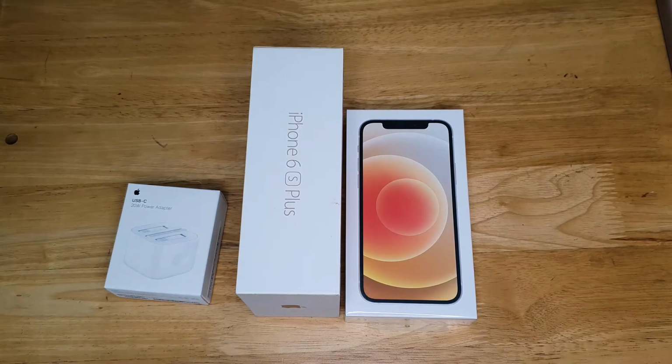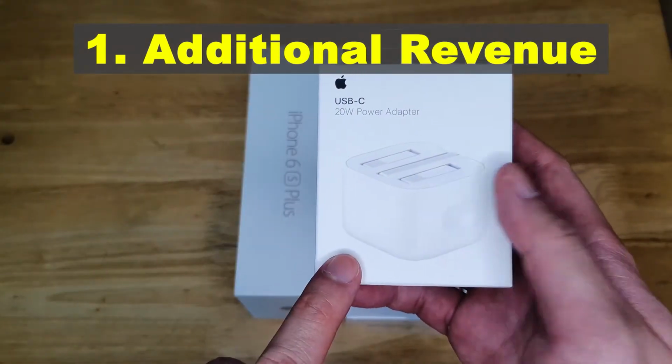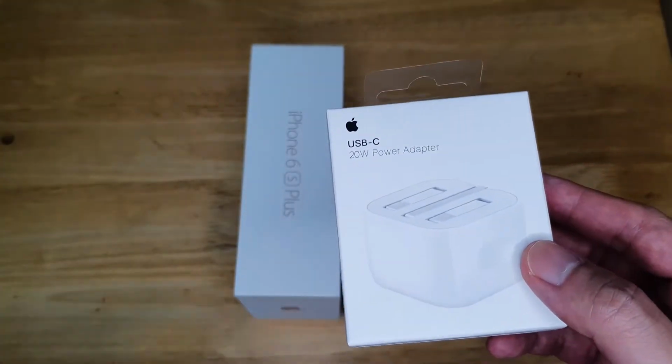Contrary to what they said in the video about environment, right? There's an even higher focus on cost. Firstly, they don't need to supply this power brick. This itself, they could use it as another avenue for revenue generation. So they will sell you these power adapters separately so you can buy them, and that increases their revenue.